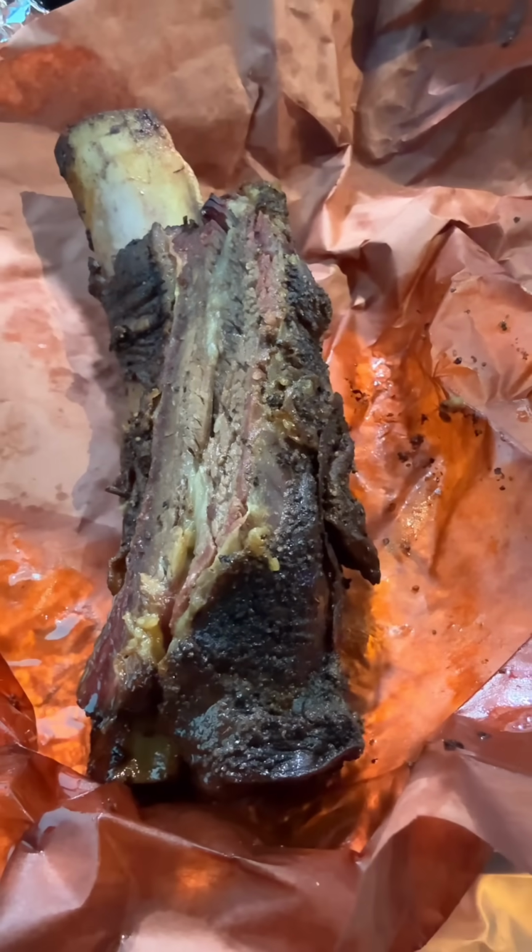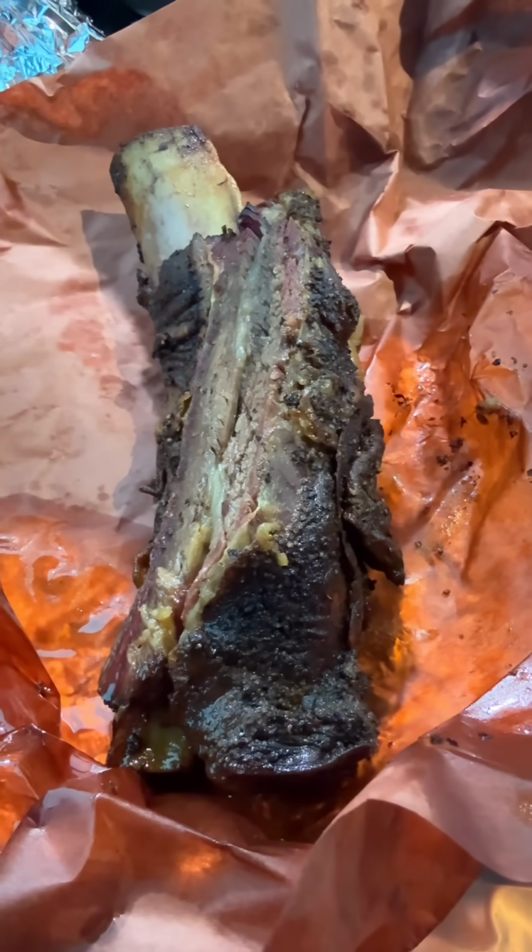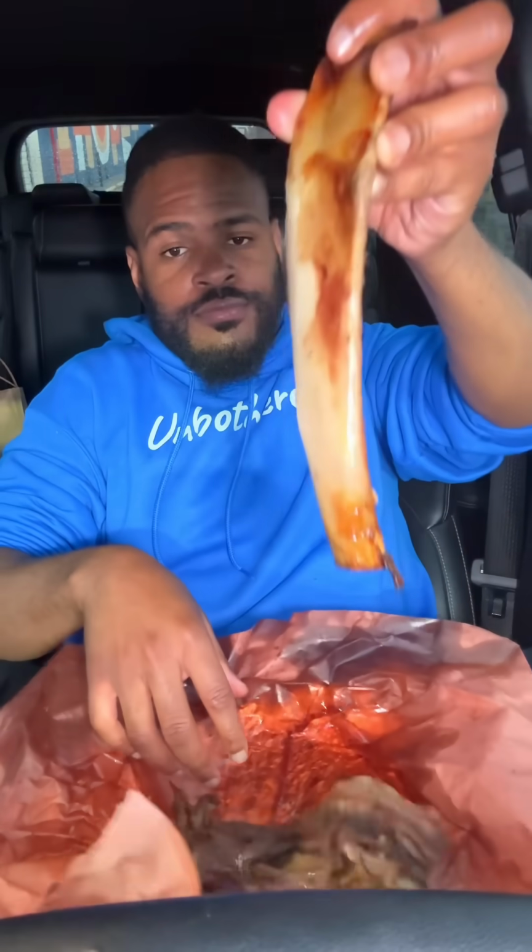I don't know, Terry. Terry, you might be falling off a little bit, brother. This beef rib cost me $51. For $51, I'm gonna need more than this. Is it tender? Yes. Is it wet? Yeah, it actually is. Not as wet as I've had. Is it flavorful? That's a question mark.